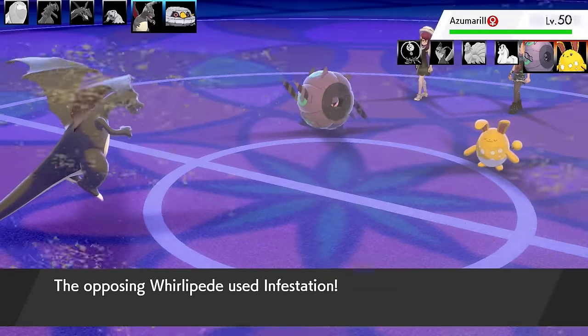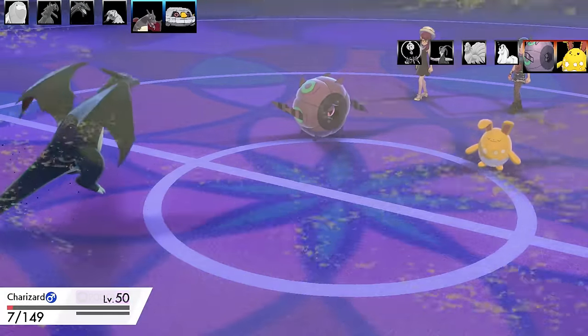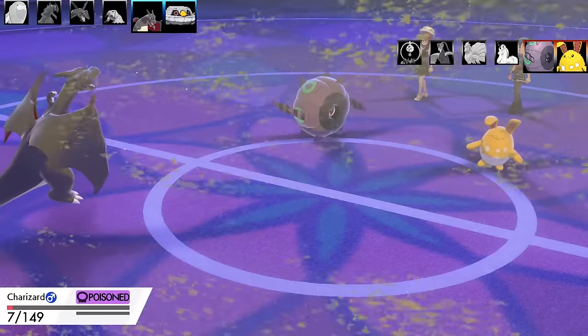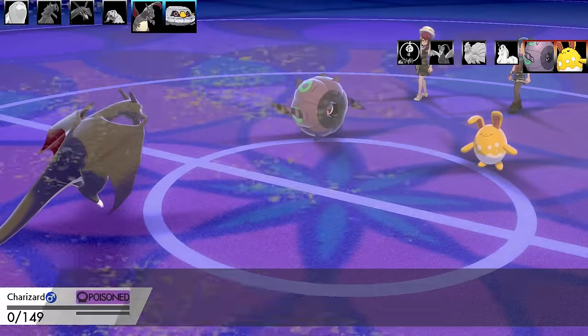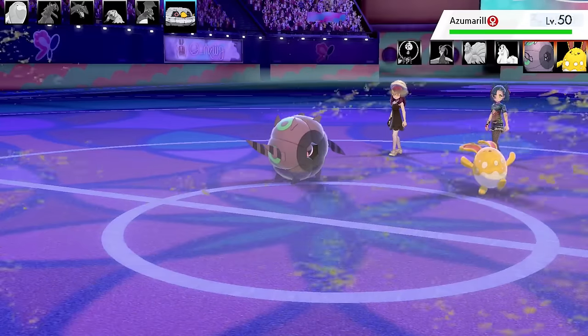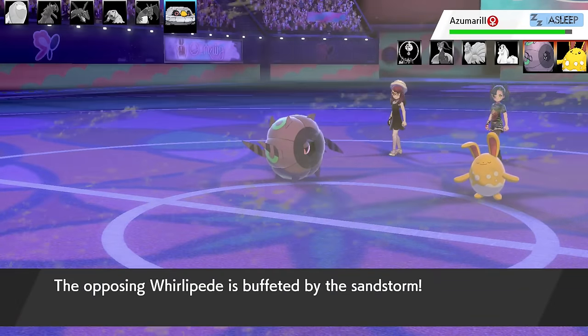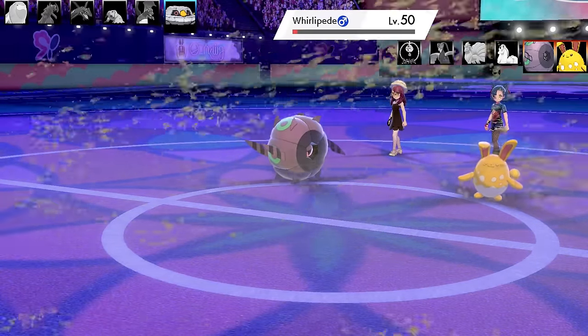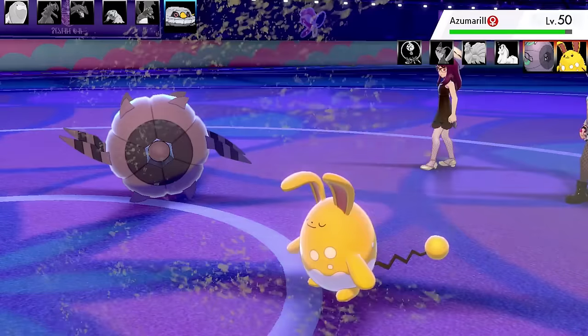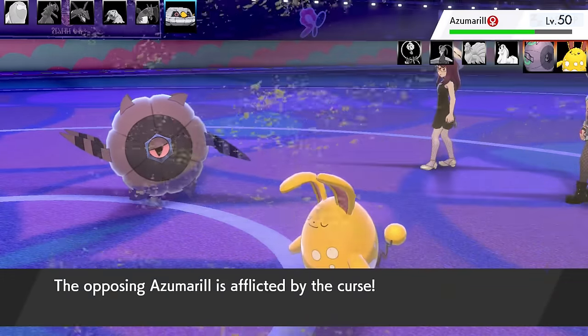And now Whirlipede's going to go for the Infestation. It does one damage to Charizard. And Charizard will go down to the Sandstorm, Toxic, and it'll go down to like three different things. So it didn't really matter there, right? We're going to get some Sandstorm damage on the Azumarill, and we're going to get it on the Whirlipede too. Whirlipede is going to go down the next turn to the Sandstorm, and Azumarill is a sitting duck at the moment too, because it is sleeping and cursed.